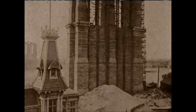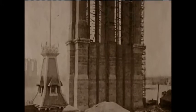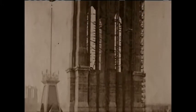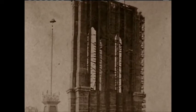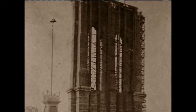The Brooklyn Tower of the East River Bridge was completed on the 16th of December. It is very imposing in appearance. We hope it will not prove a tower of folly.